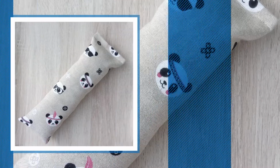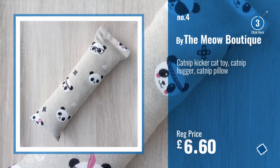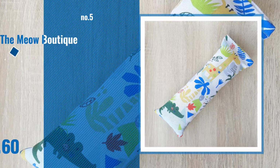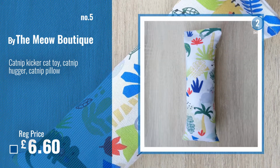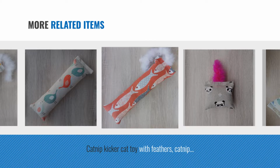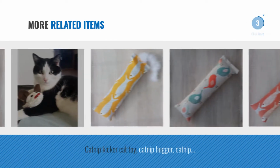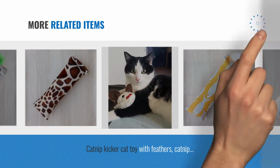Number 4. Number 5, also by the Meow Boutique. For more great related products, full details and online deals, just click this circle.